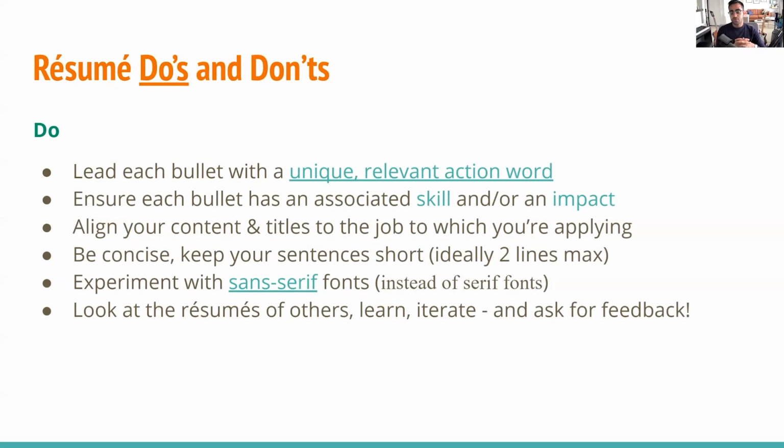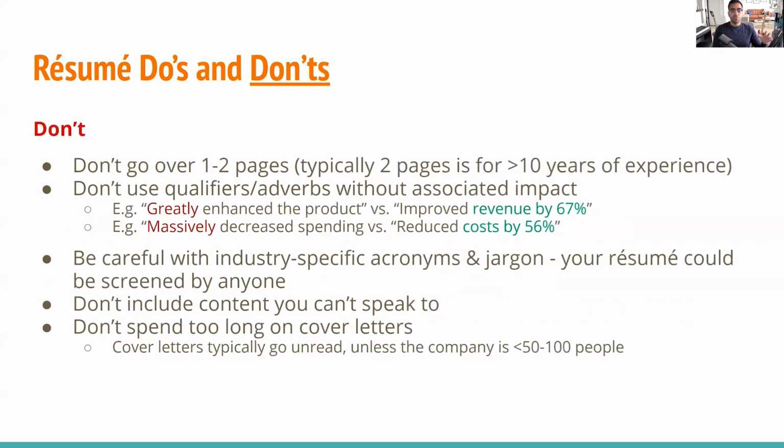And do look at the resumes of others. Learn, iterate, and ask for feedback. Even to date, I'm still updating my resume every few months. And whenever I make a new revision, I look back at my old one and I'm like, wow, I cannot believe I was sending that to jobs. That looks awful.